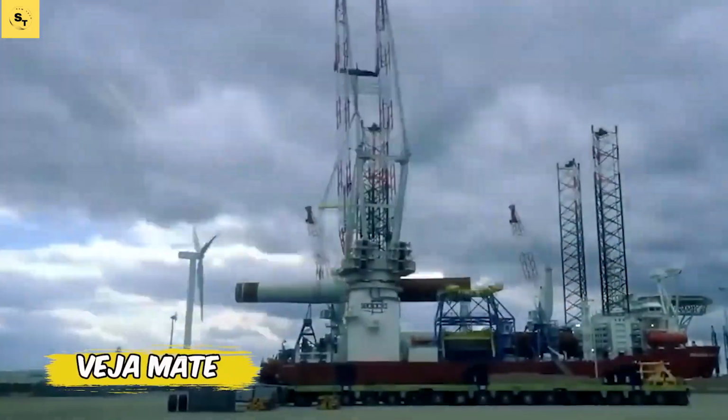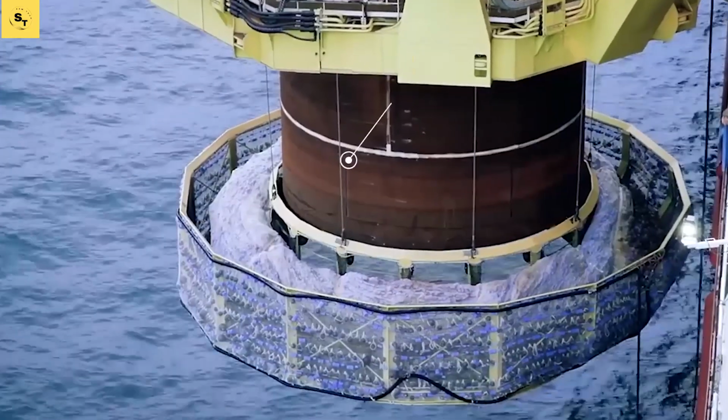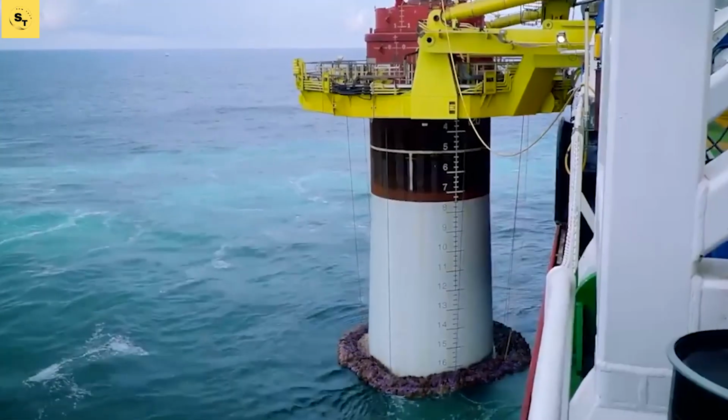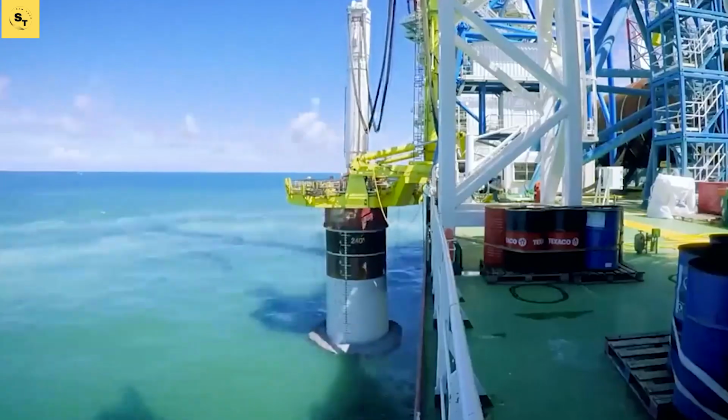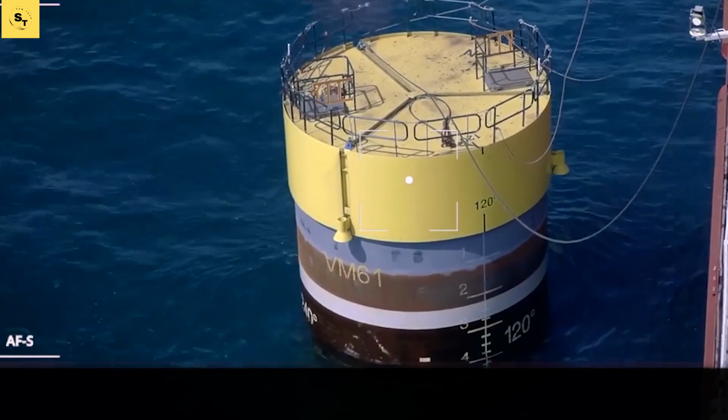Vijamate is an advanced agricultural machine designed for efficient soil preparation and crop management. It performs tasks like plowing and seedbed preparation, improving soil structure and ensuring optimal conditions for planting, resulting in enhanced crop yields.